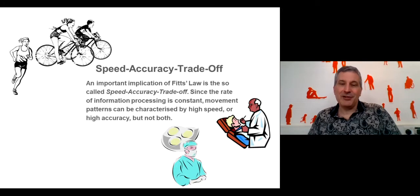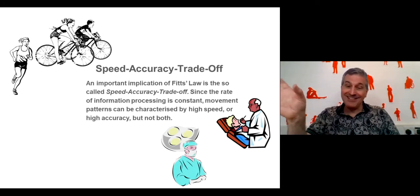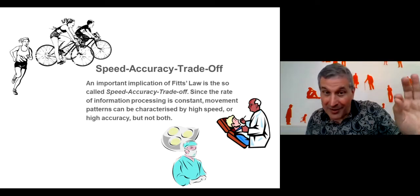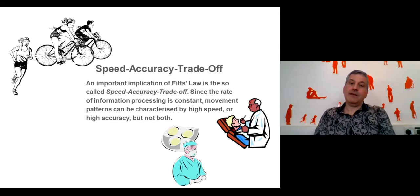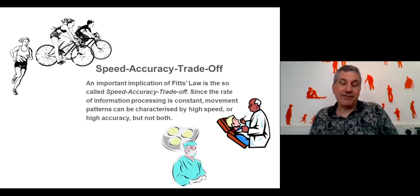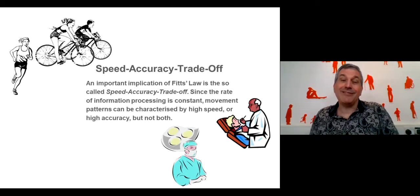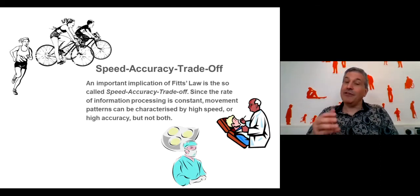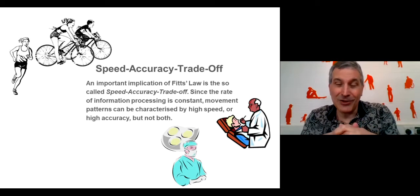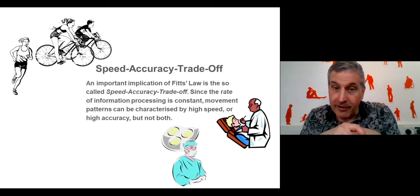Since the rate of information processing is constant, movement patterns can be characterized either as fast, high speed, or accurate, carefully done, on target, but not both at the same time. The little slide I have here is suggesting we have sports which are based on speed and velocity. Yes, you can run very fast, but you do tend to drift a little bit back and forth from your lane. Then there are other human activities. Imagine the dentist, the doctor, the surgeon in the hospital. You have activities where high precision is the key parameter.